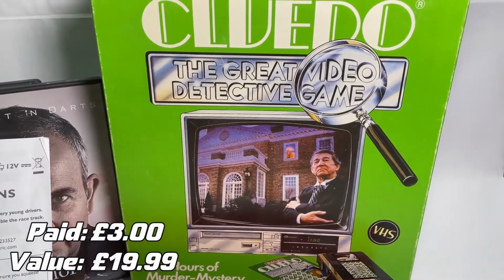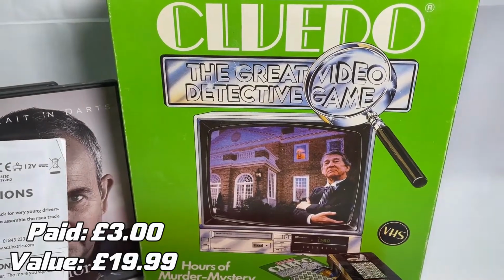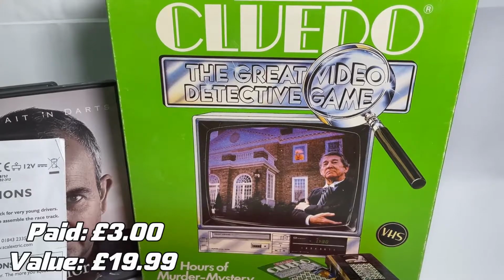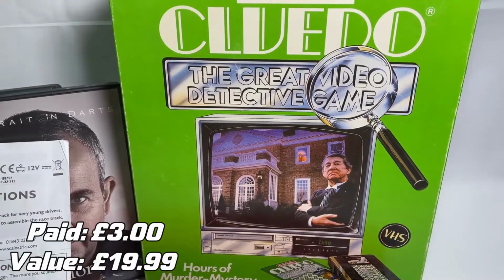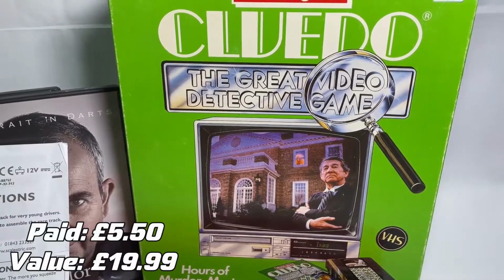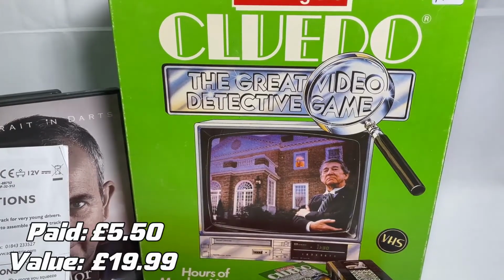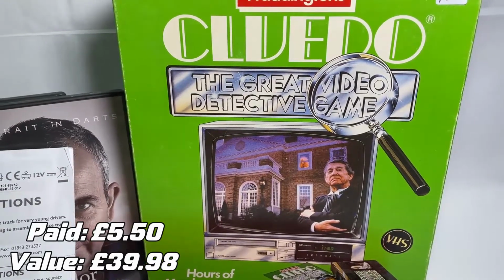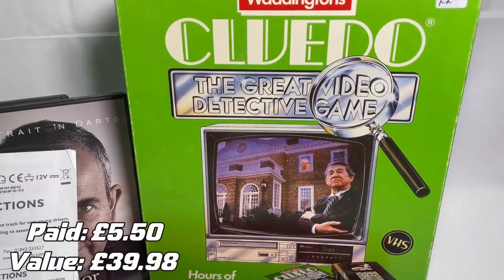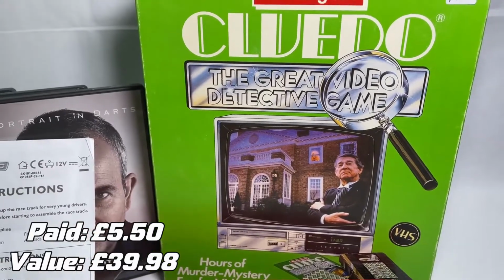I've never played any of them myself, but I had a look at it, and it's coming out once again, same as Monopoly, at about £20 on the sold comps. We paid £2.50 for that one, so I'm probably going to list it once again for £19.99, and we'll probably expect to get about £9.75 in profit for that one. So yeah, really chuffed with that.